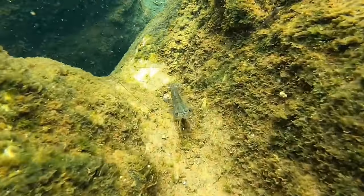Oh, what do you guys think? Is it gonna be loaded? Oh, I hope. Oh boy. Look at that big dog. Oh man, loaded down.